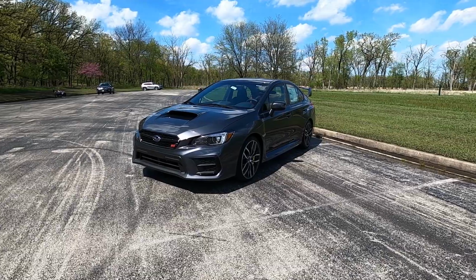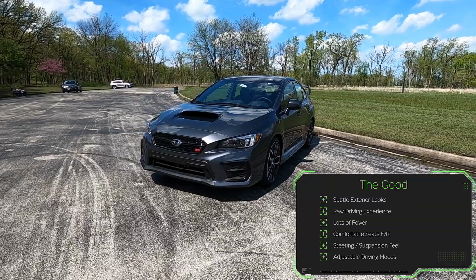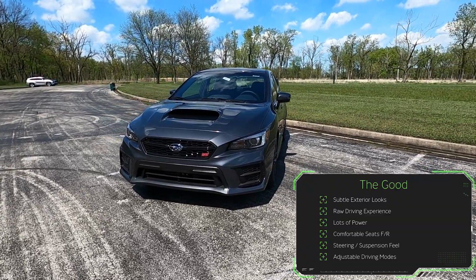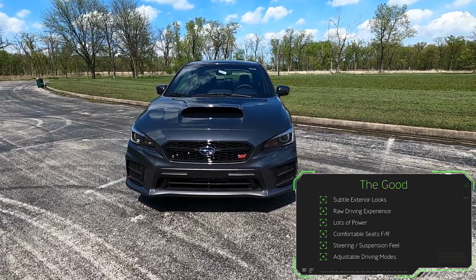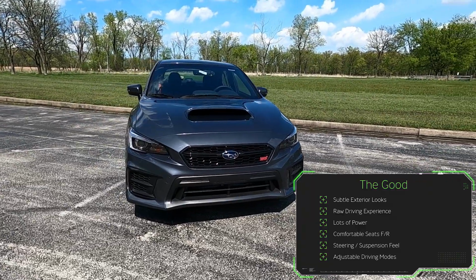To sum up the good for this brand new STI, you have subtle exterior looks. Also, you get a raw driving experience. There's lots of power. There's comfortable seats both front and rear. The steering and suspension feel great. And finally, you have adjustable driving modes.